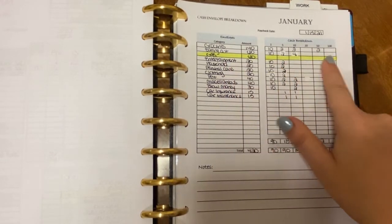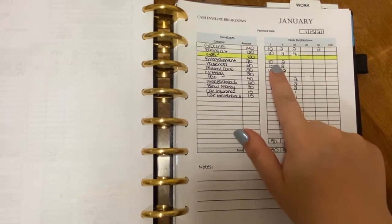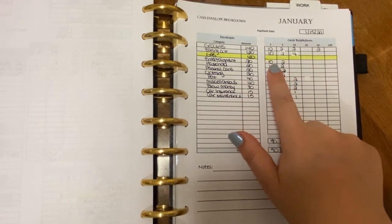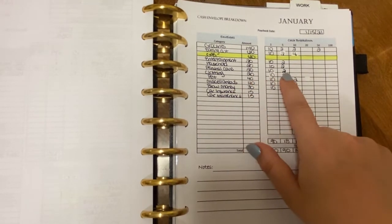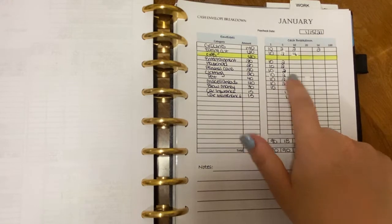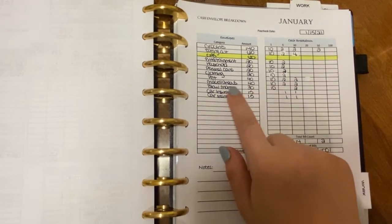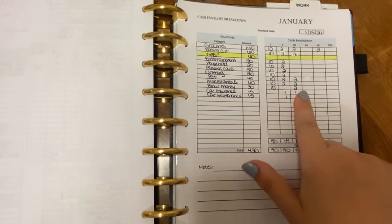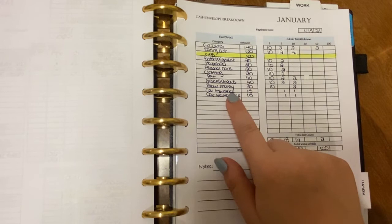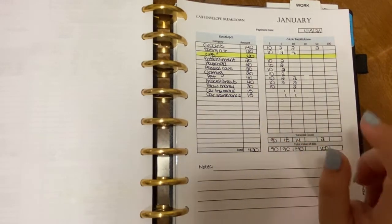And then gas is highlighted yellow because we did not take that out. Entertainment, I got 10 1s and 2 5s. Household, same thing. Personal care, same thing. Clothing, same thing. Pet, I got 10 1s, 2 5s, 2 10s. Same things for miscellaneous. Blow money, I got 10 1s and 2 10s. And then for car insurance and maintenance, I just got 1 5 and 1 10.